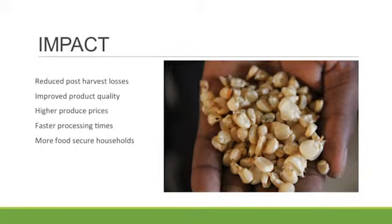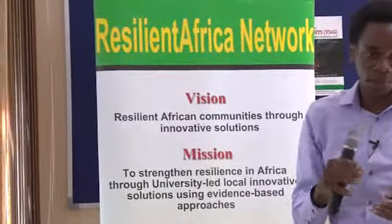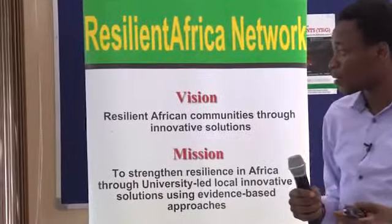Higher produce prices. These will come from the bigger quantities we have and the improved quality. We know farmers will get a better price for their produce. Then faster processing times. Since we are eliminating the process of having to sieve your maize after threshing, we are shortening the threshing time.